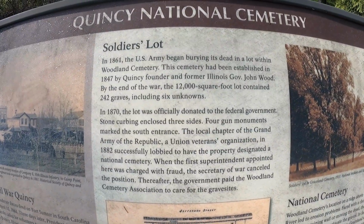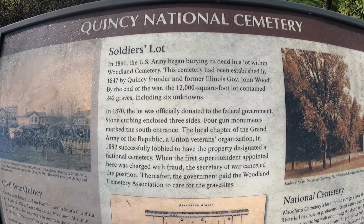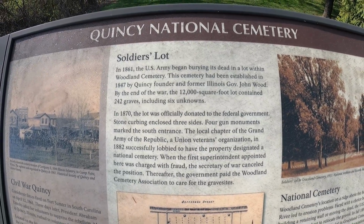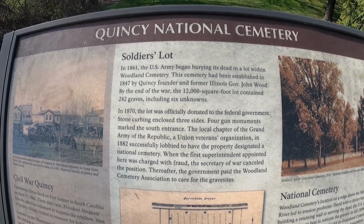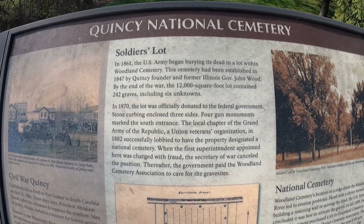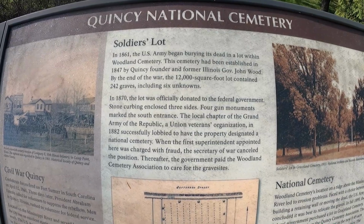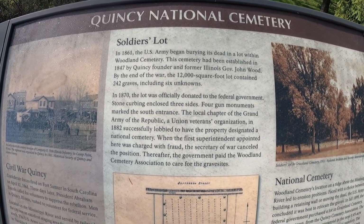Under Soldier's Lot, in 1861, the U.S. Army began burying its dead in a lot within Woodland Cemetery. This cemetery had been established in 1847 by Quincy founder and former Illinois Governor John Wood. By the end of the war, the 12,000 square foot lot contained 242 graves, including 6 unknowns. In 1870, the lot was officially donated to the federal government. Stone curbing enclosed 3 sides. 4 gun monuments marked the south entrance.